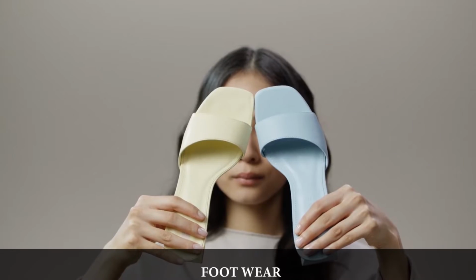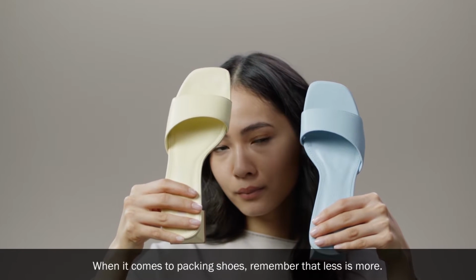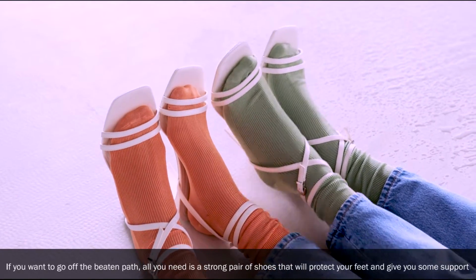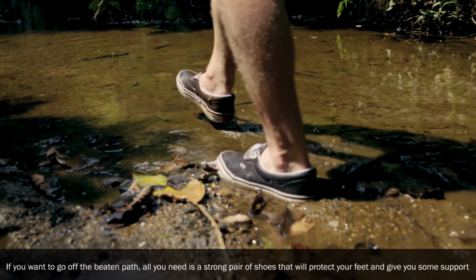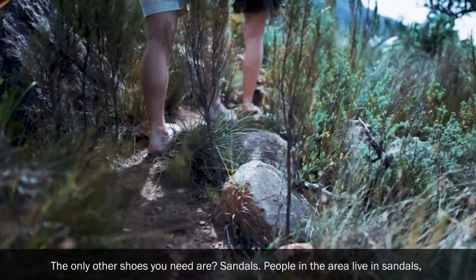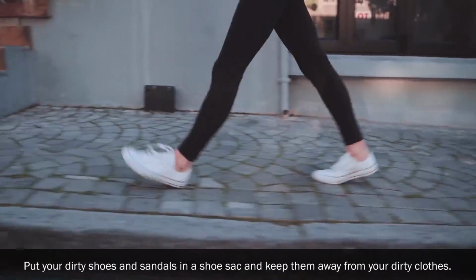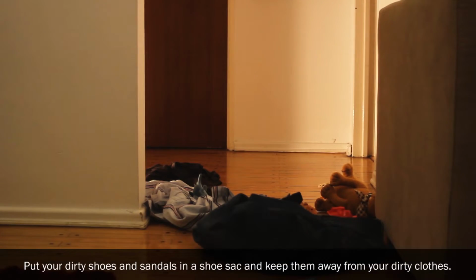Number 3. Footwear. When it comes to packing shoes, remember that less is more. You don't need to bring heels or dress shoes. If you want to go off the beaten path, all you need is a strong pair of shoes that will protect your feet and give you some support. The only other shoes you need are sandals. People in the area live in sandals. They are by far the most comfortable shoes. Put your dirty shoes and sandals in a shoe sack and keep them away from your dirty clothes.